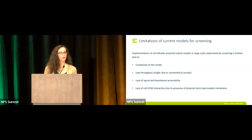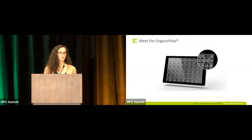Now, there is a platform out there that addresses many of these limitations, and that's the MEMETIS organoplate. Perhaps you've already heard about the organoplate previously during the meeting, but I'd like to give you a bit of an overview. Here we see the organoplate bottom is made up of microscope quality glass. It's situated in a microtiter plate, and our chips are embedded within that glass, and we can have anywhere from 40 to 96 individual tissue chips within the organoplate, so nice and high throughput.